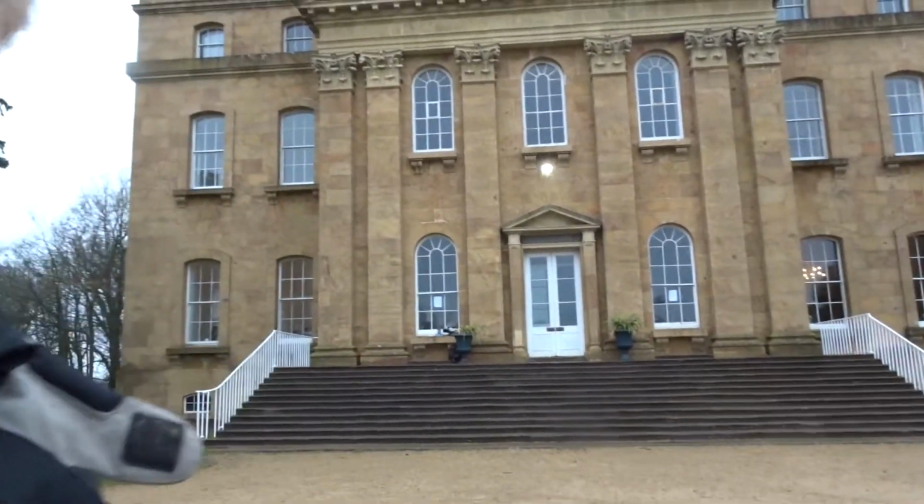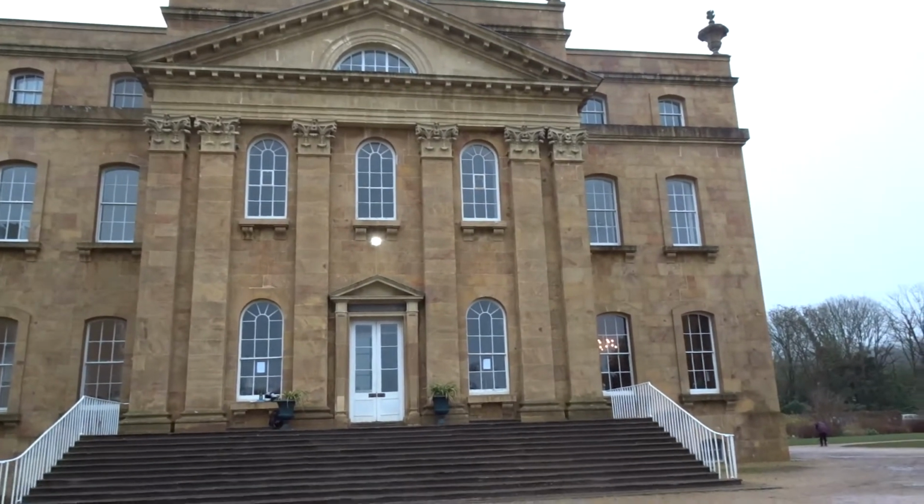And this is what his family created. It wasn't Robert Southwell that built this, but his son later on, about another 50 years later on, when he inherited it. Really, it's lovely.